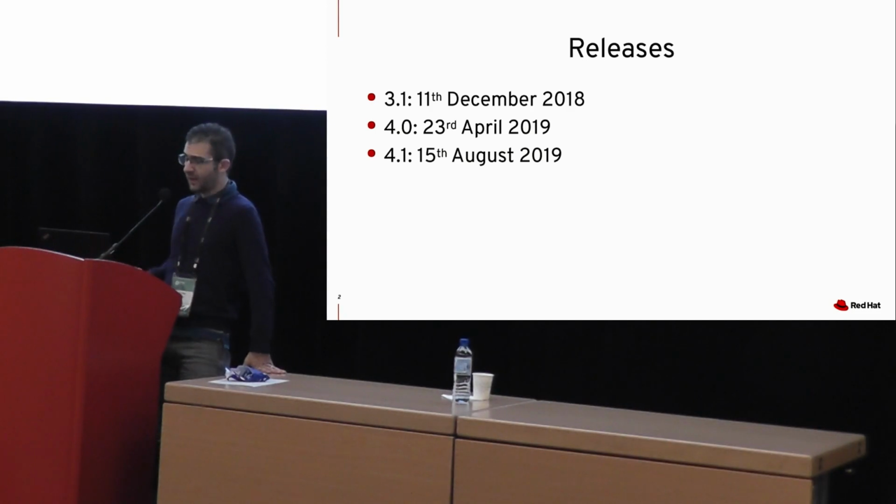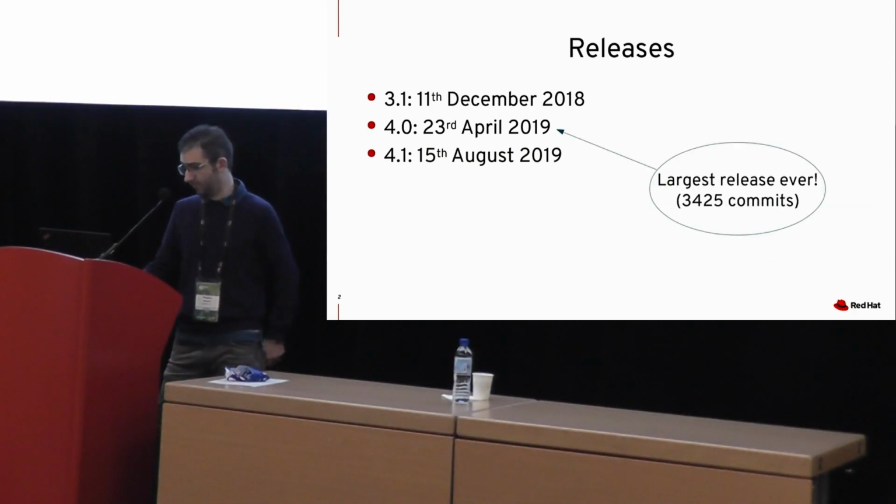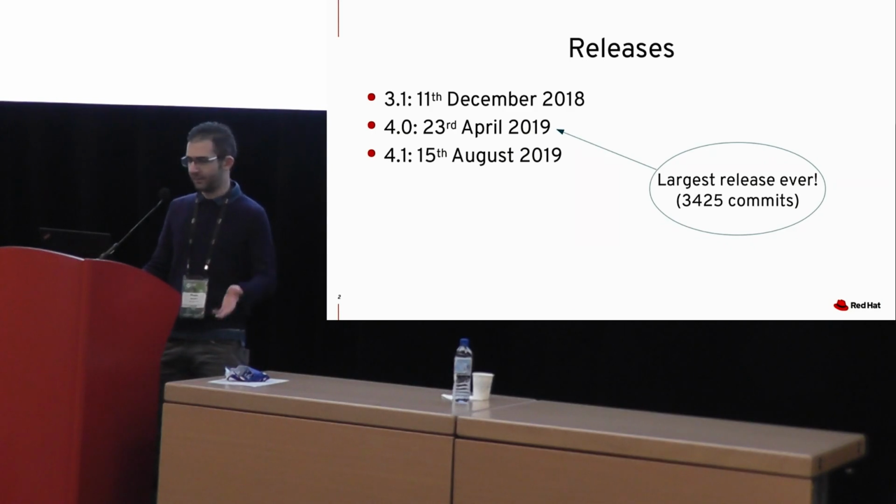But anyway, we are on a pretty good 4 months release cadence where, if you check last year's keynote, even the day in the month is more or less the same. Releases in December, April, and August seem to be a scheme that works well for both pace of development and keeping the project stable. Actually, 4.0, besides being the first release in 2019, was also probably a pretty good release because it was the largest ever, with almost 3,500 commits.